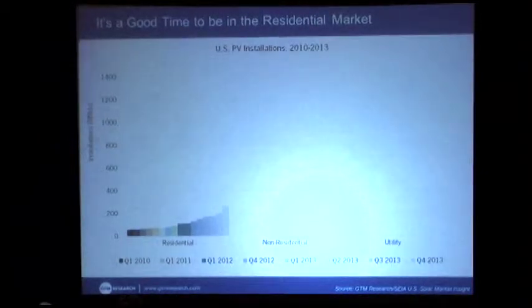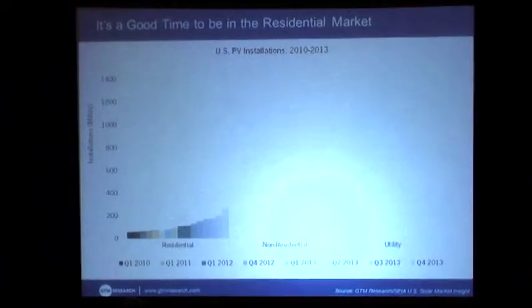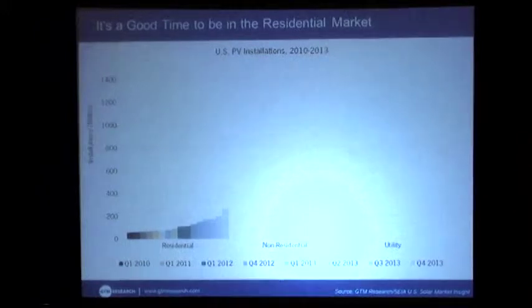But it's a really good place to be if you're playing in that market, because on a national level and even to some extent state by state, you see consistent incremental quarterly growth. And as you'll see in a moment, this is not true of any other market segment. So if you're operating in the residential market in the US, it's a lot easier to plan for your business operations, a lot easier to plan for expansion, because you can see a little bit further into the future.